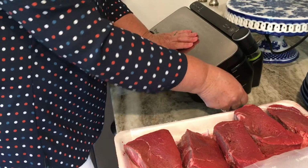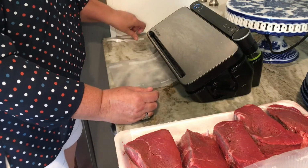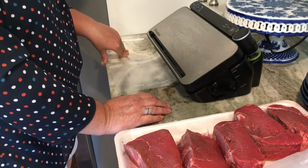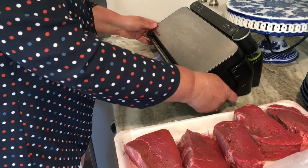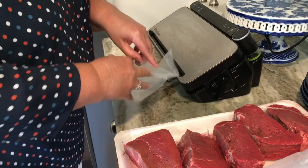Okay, I've got a new food saver. My other food vacuum system blew up. I burned the motor out. So I bought a new food saver, and I'm hoping this one lasts a long time. But this is the perfect way to keep your meats from getting freezer burned, is to package those and vacuum seal them with a food saver.